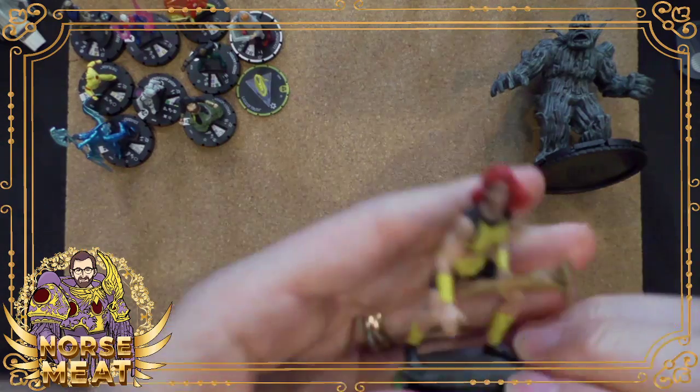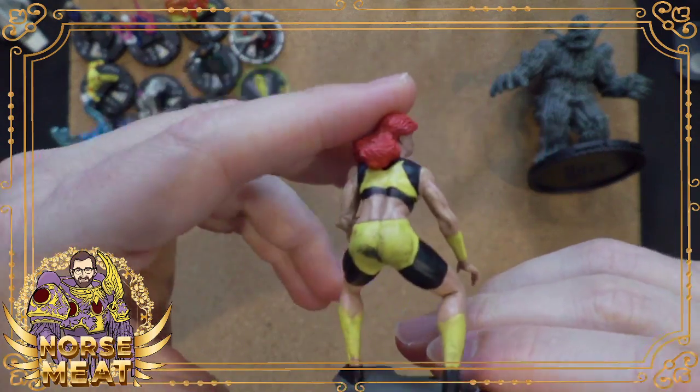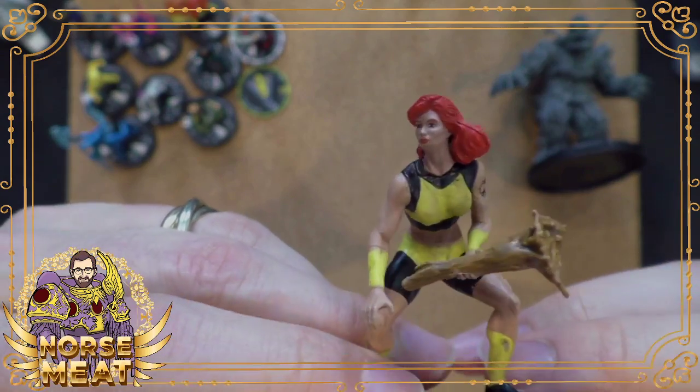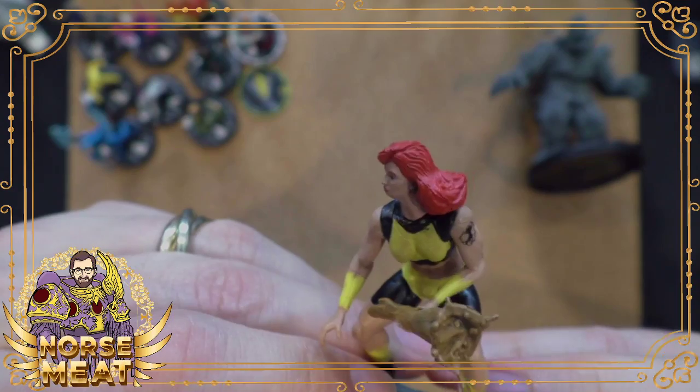Also from that same set, Giganta. I love Giganta. They've done some really cool different versions, except she looks like she had a little accident there. Crappy paint job. What are you gonna do? But this is the Prime Giganta, so more rare than the regular one.